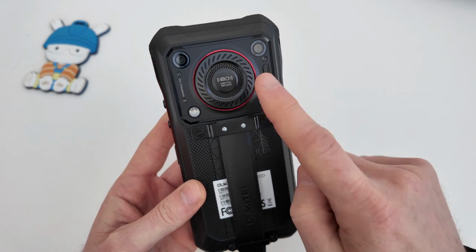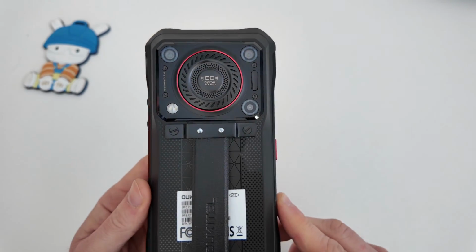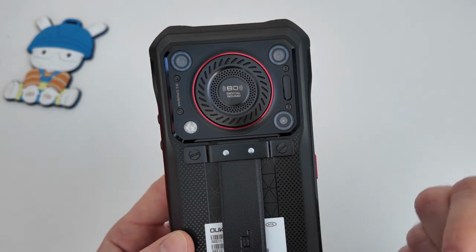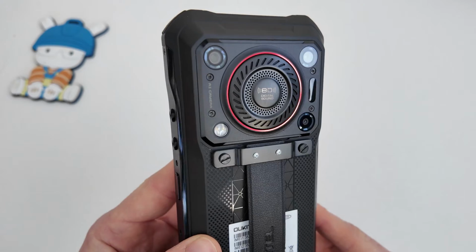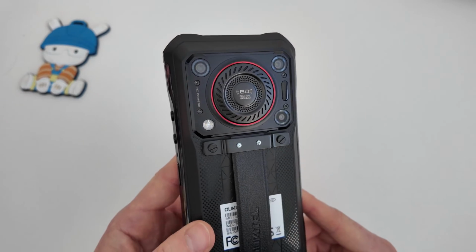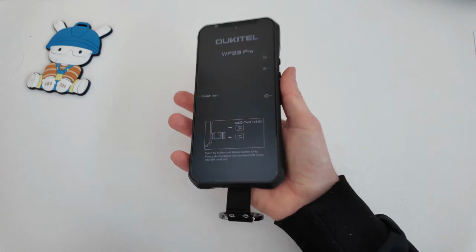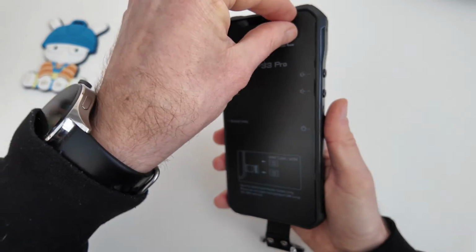But I think the biggest selling point is this huge speaker here. I mean, look at that. This is 5 watts. I will be playing some music later on so you can check the sound quality. And it's great because it is capable of a max loudness of 136 decibels. Now this device is heavy. It weighs 577 grams. But let's peel this off.